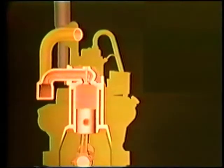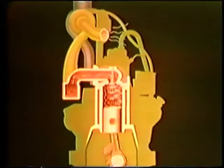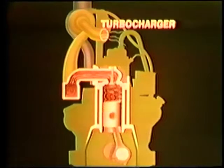The more air you can put into an engine cylinder, the more power it develops. Traditionally, adding more air meant adding cubic inch displacement with a larger cylinder and piston, like this. But as power goes up, the size and weight of the engine finally becomes impractical. The modern way to add more air is to turbocharge the engine.